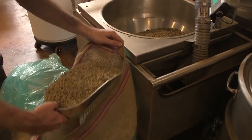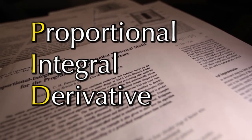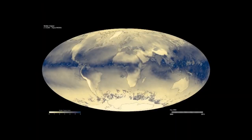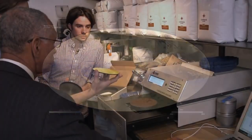NASA engineers have researched proportional integral derivative controllers, or PIDs, to design life support systems. Also in use for that perfect brew, near-infrared abridged spectrometers, the same technology that NASA's Aqua satellite uses to collect information about Earth's water cycle, and here we see that tech being used in a metropolitan small business.